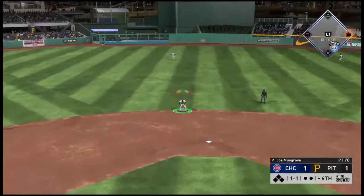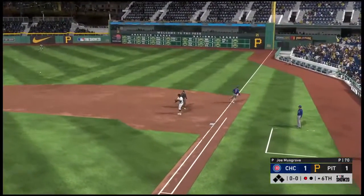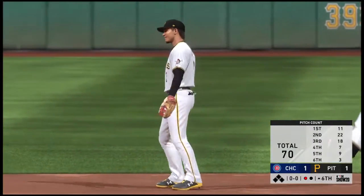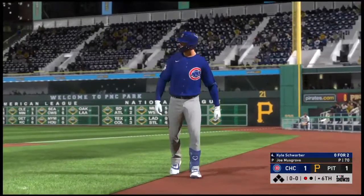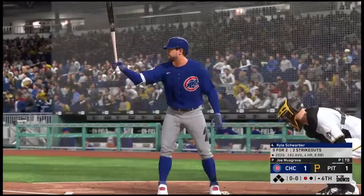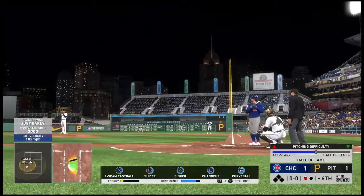Back up the middle. Throw to first gets him, so the leadoff man's retired here to begin the sixth. Up next for the Cubs, the left fielder, Kyle Schwarber. So now it'll be the four-hole hitter, Kyle Schwarber. Third trip to the plate for him here tonight. 0 for 2 at this point.